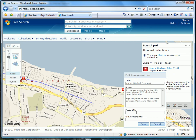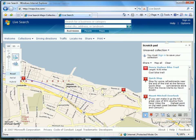Now I've got a picture of this too from the local county park system. I'm going to paste the URL for that picture in there. And then if someone wants to click for some more information about that park or that overlook, I can paste another URL that has a link to the parks website. So Monmouth County Parks right there. So when someone clicks on that, they can go through to the park.